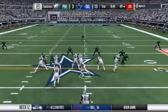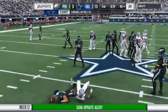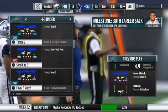They come up with an offset I. Here's Elliott. And this one goes nowhere. Losing yardage on the play back at the 46. So he loses 3 yards there.